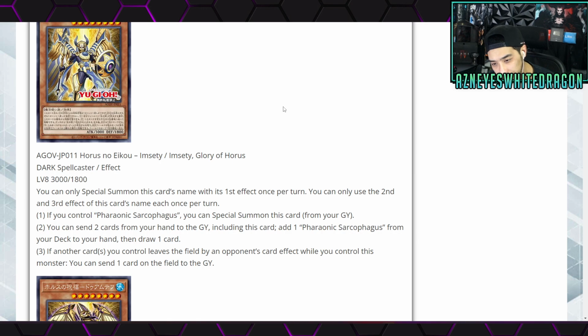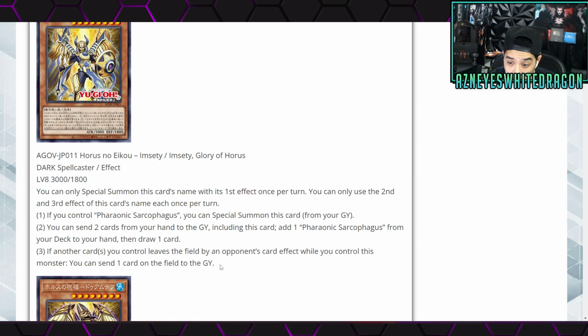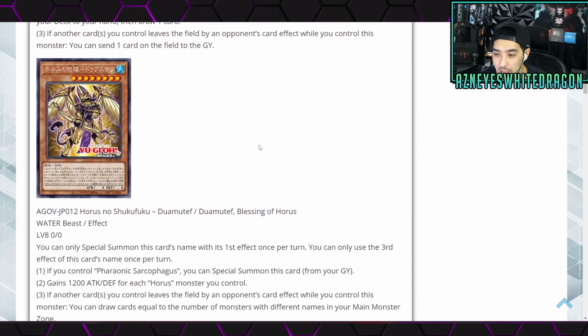Okay. That has some potential because it's just another card you control leaves the field, but it has to be by an opponent's card effect, so maybe they'd make something that would stop this, but nonetheless, it has some potential for some disruptions. Next up, though, we have the Blessing of HORUS, which is a water beast, level 8.